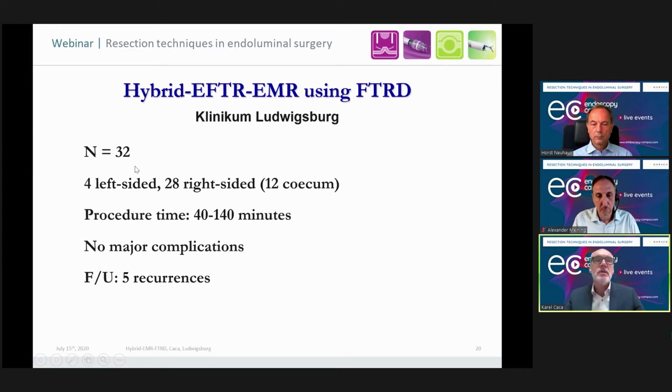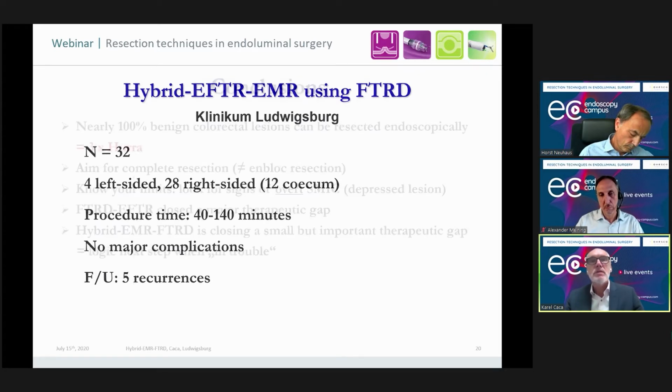a 32 at currently. We have 4 left-sided lesions, we have 28 right-sided, 12 were in the cecum. The procedure time was 40 to 140 minutes. The 140 was in the beginning of the procedures. We had no major complications. Benign lesions, so also here again, not 100% recurrence free, but still those could be handled with another FTRD resection.